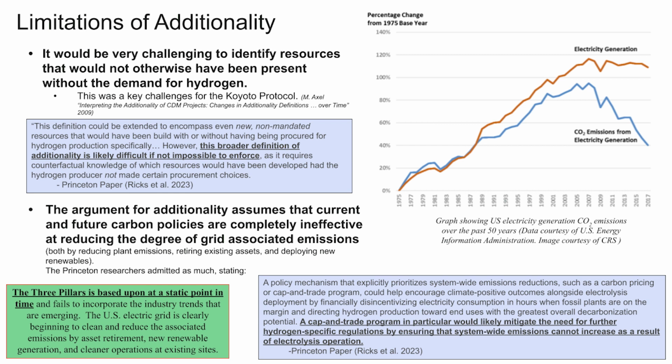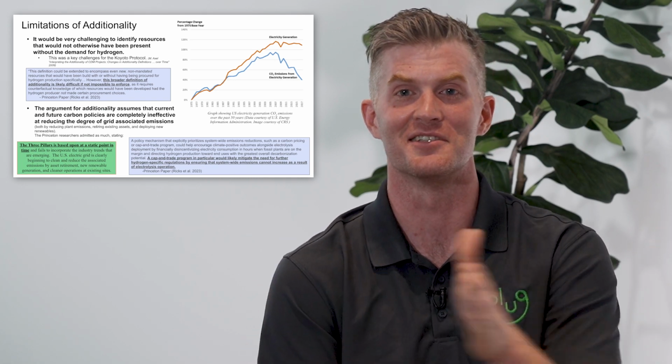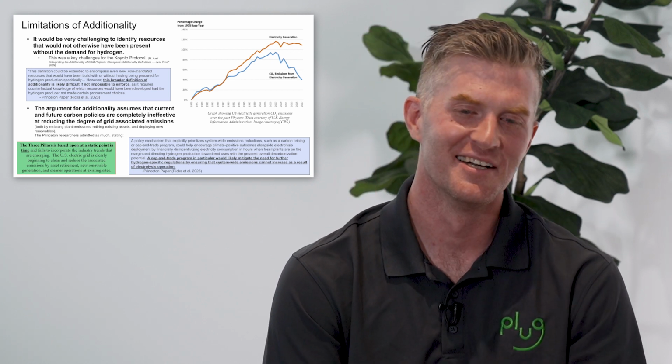And that was something that the Kyoto Protocol experienced. The Kyoto Protocol is an international program trying to drive carbon offsets in a variety of different industries. And one of the biggest challenges that they had was projects not being able to meet the definition of additionality. They just couldn't understand it. Could they definitively say it was additional or not?